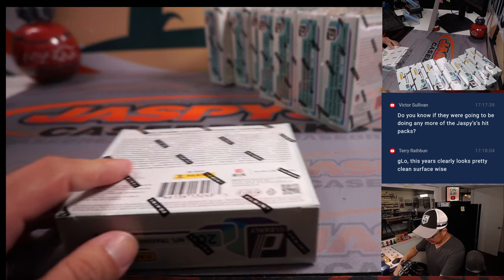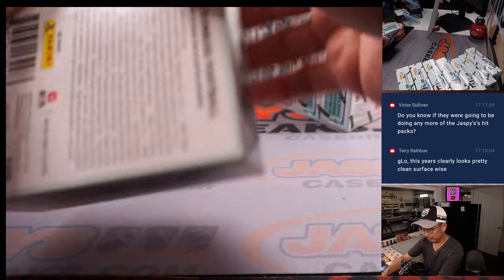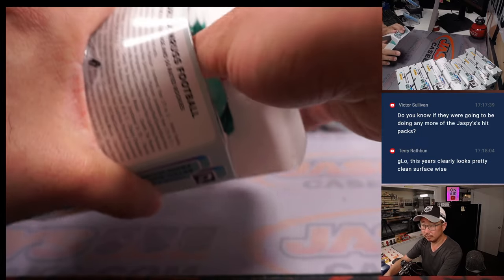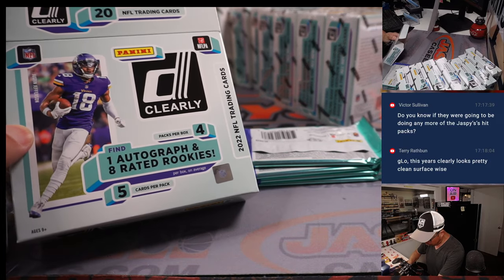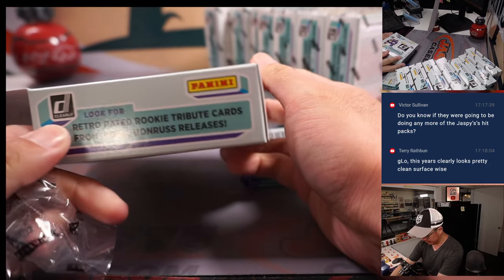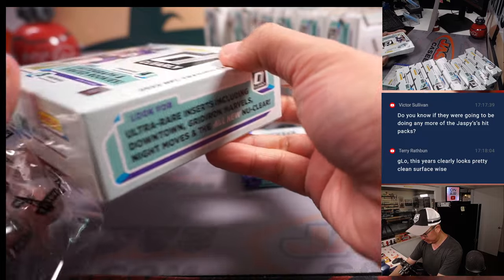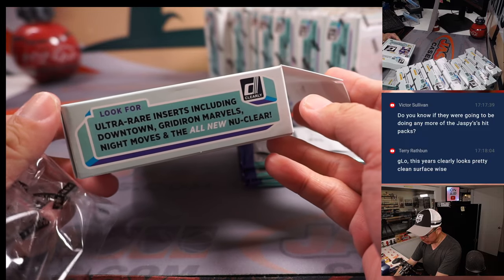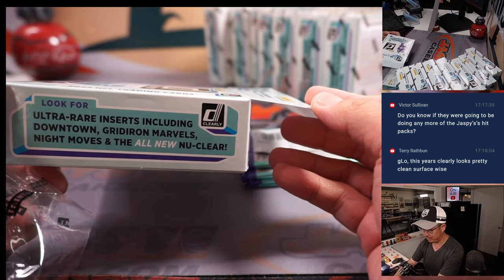All right. Good luck. So what are we looking for here? We're 4 packs per box, 5 cards per pack, 1 autograph, and 8 rated rookie cards in there. Look for retro rated rookie tribute cards. Look for ultra rare inserts, including Downtown, Gridiron Marvels, Night Moves, and all new clear.